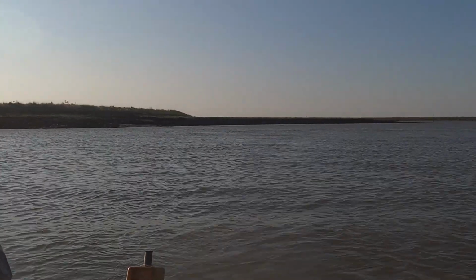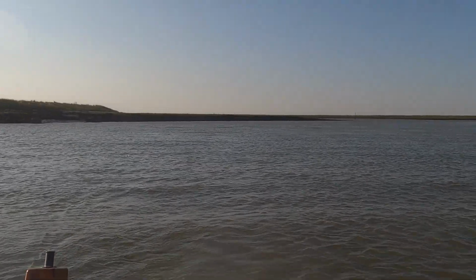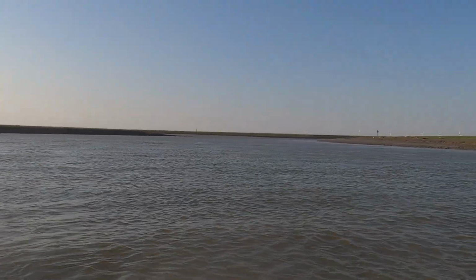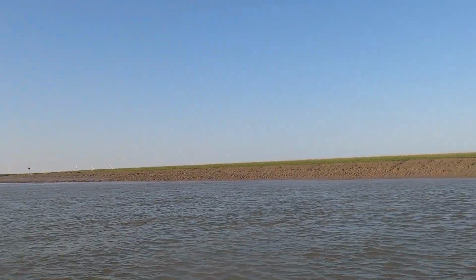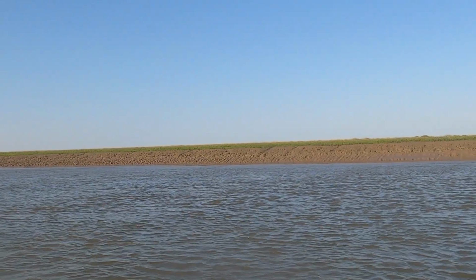Tide's been going out for about 3 hours now. The water level's really dropped. It means we're much more protected from the wind by the banks.